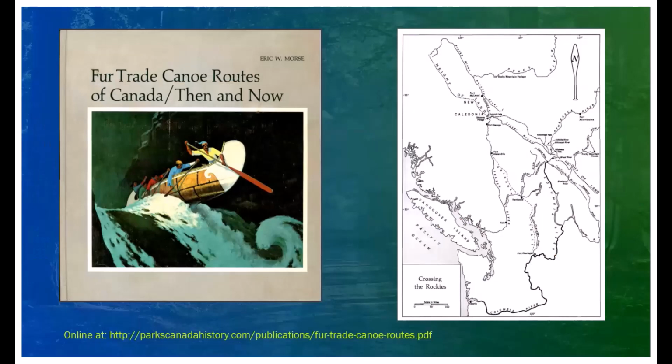If you want to actually trace the actual canoe routes that these people took in moving mail and supplies and furs across the country, there's actually a book that's available online, and I've studied it and I've looked at it, and it's just amazing. So here's New Caledonia, and Fort St. James is off a little bit on the right, and how they actually got from one lake and stream to the other, where the portages were, the different routes they took. So it's an amazing resource, and as I said, it's available online.